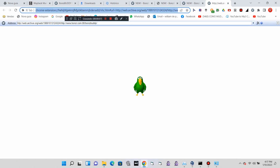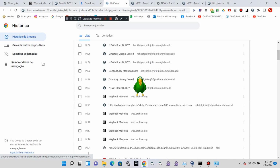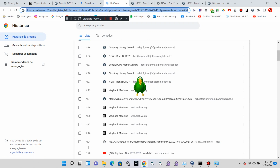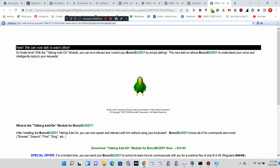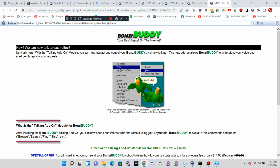Hey, BonziBUDDY collection. I just noticed that we don't have my talking add-on module installed yet. Let's check it out. Wowee! We can finally talk to each other. My new talking add-on module is finally here. We can now browse and search the web just by speaking to each other. And it's about time. It's a little nerve-wracking doing all the talking around here.